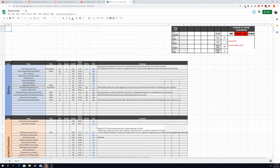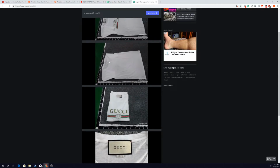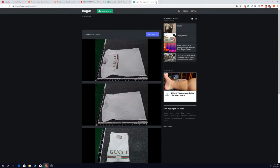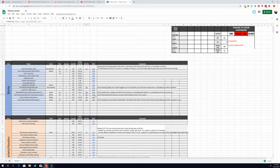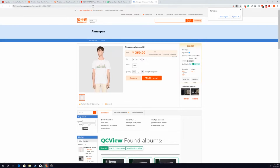I put every QC and every link to almost everything in here, as well as giving it a rating. So let's say if you wanted this Gucci belt distress from Amen, you would go to the link. And if you wanted to see the QC first, you could hit QC and then go to the Imgur. And this would be the exact picture that I got for myself, as well as some HD pictures I purchased. So once you see that and you like it and you want to buy it and you read the review, you can go into the link, click it, and then it should bring you up to the Taobao.